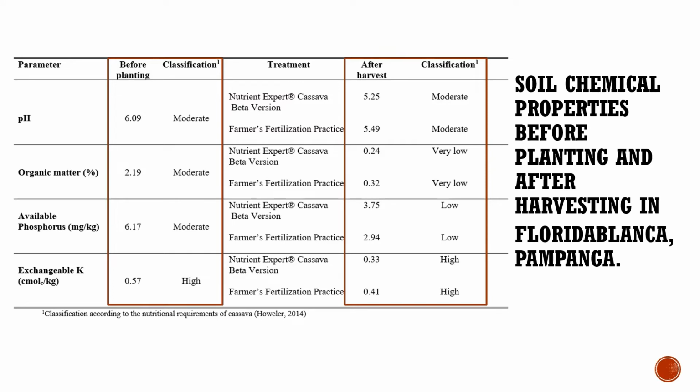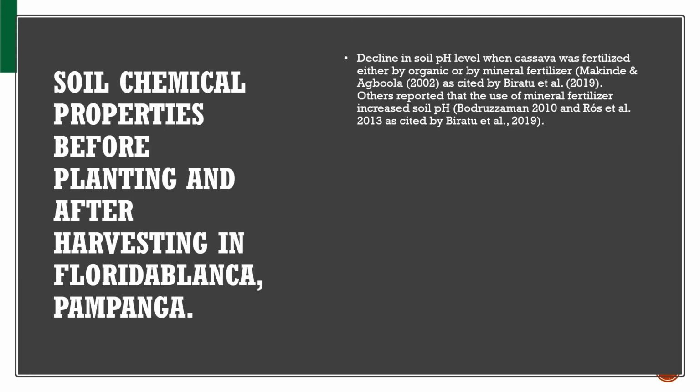For the soil fertility status after harvest, the data on soil pH, organic matter, and available phosphorus were observed to be significantly lower than the values before planting for both the Nutrient Expert Cassava beta version treatment and the farmer's fertilization practice treatments. Exchangeable potassium for both treatments also has relatively lower values after harvest but remains at a high level. For instance, Makinde and Agbula, cited by Virato et al.